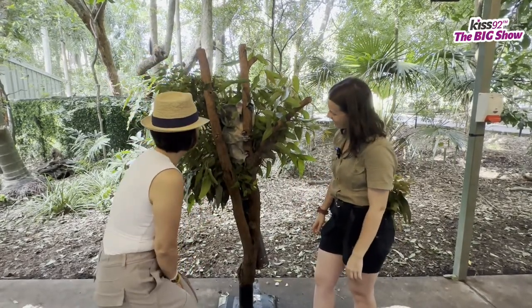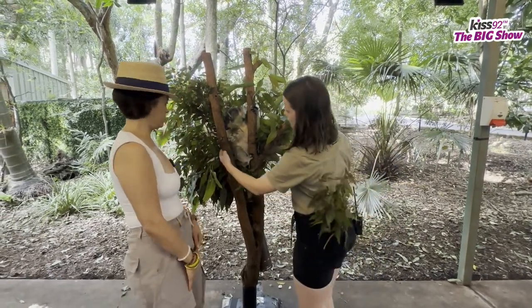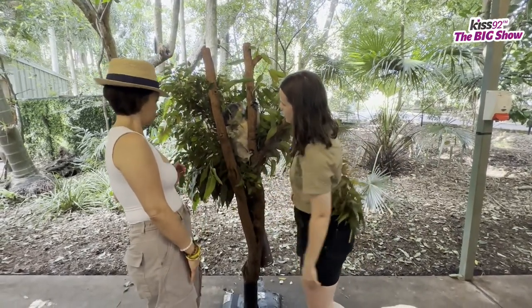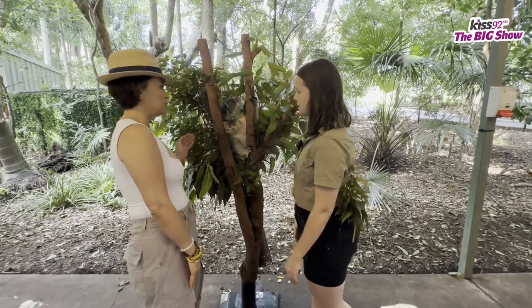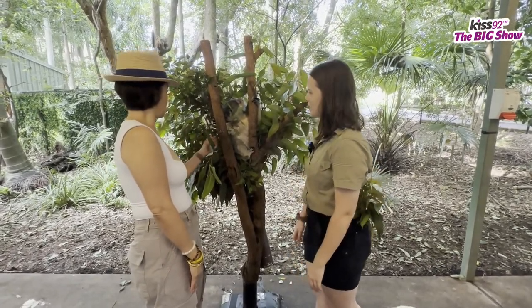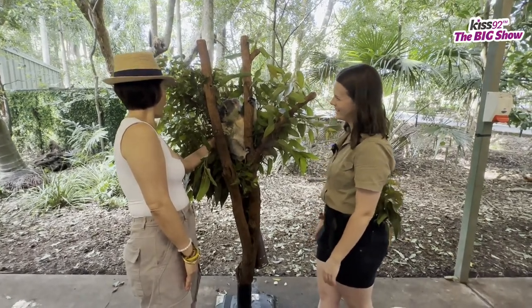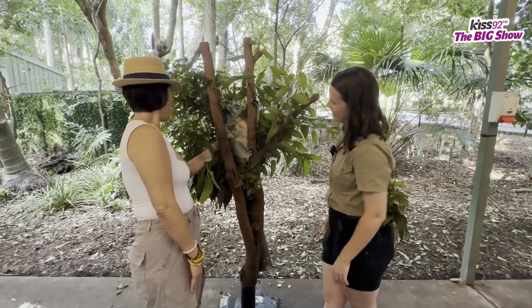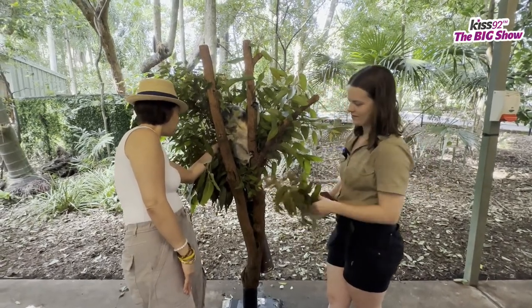Hi, Merlin. Am I allowed to touch Merlin? Absolutely. We just want to give him a pat on the lower part of his back, so we'll have to reach slightly through the leaves. Through the leaves? Yeah. Will he scratch me? No. If you listen to everything I say, you'll be absolutely fine. He's a sweet boy. Hi, Merlin. Oh my gosh, how pretty are you?